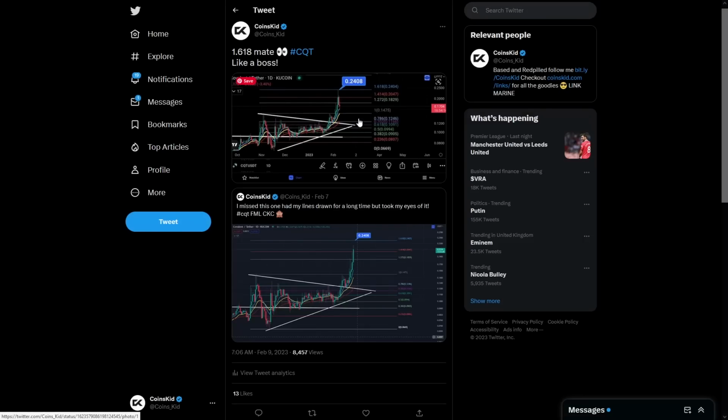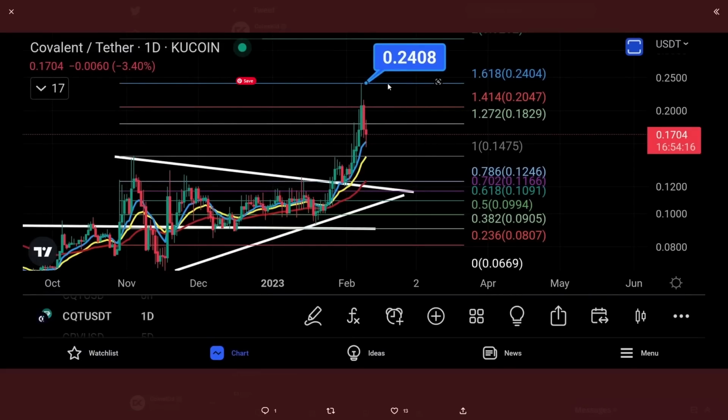Just there, if we take a look, this actually got rejected on the wick on the 1618. Look at that, amazing. 0.2404, wicked on it, and then boom, it's coming for its correction. So this is coming back in a correction. You've got a beautiful consolidation, symmetrical triangle, broken out, neckline back to support, breaking up.